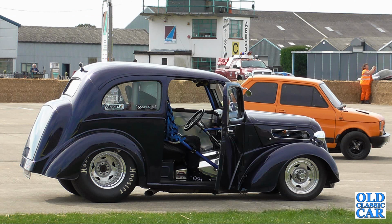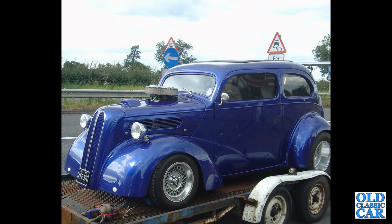But modifying Ford Pops has been going on since the 1950s, 1960s, and is very much a part of the Ford Pop and side valve scene. It's not everyone's cup of tea. I'm not quite sure if they're mine, but they're all part of the scene and they're all preserved, so it seemed right to include a few here.